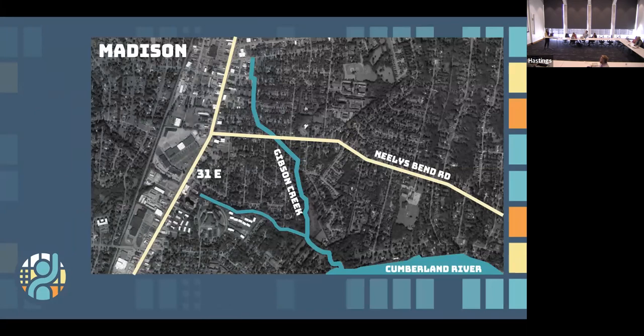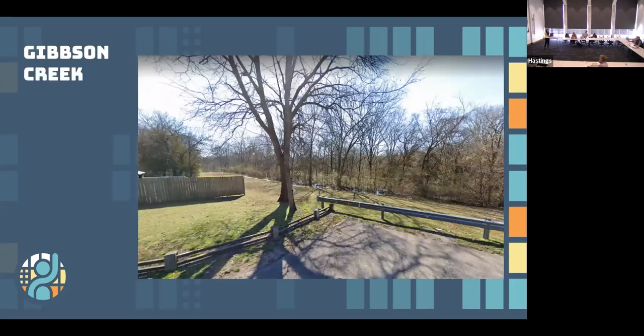Another place is in Madison. So we thought about connecting a supermarket, a grocery store, Aldi, with a boat ramp because we have a station there. As you see, we go down to the road and we can't even see the river, or we can't even touch the river.